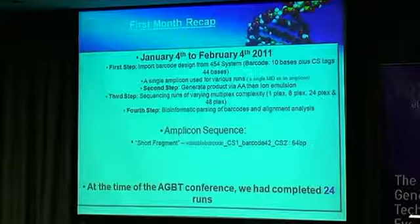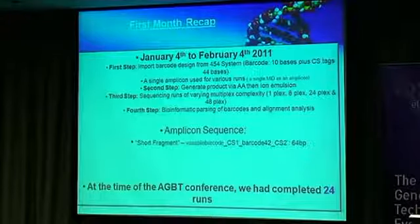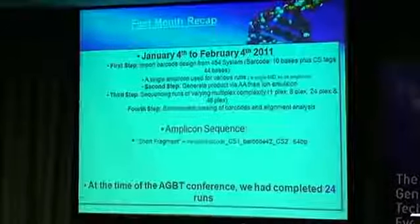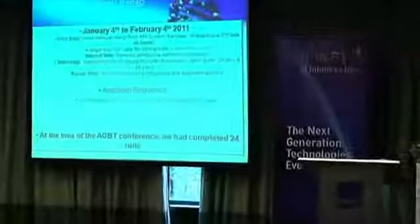Now, I'm going to reference AGBT a number of times. Some of you may or may not be aware. It's a conference in the US that for technology development folks, it's the Super Bowl of science. So every year we go, and it's always huge announcements. This year was Oxford Nanopore and the USB sequencer. I mean, it's always a big deal. So really what we wanted to do was be ready for that. So within the first month, we had 24 runs done.